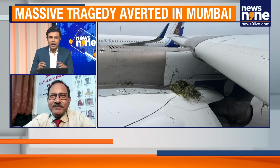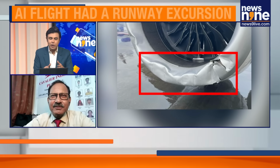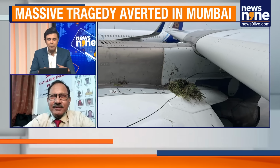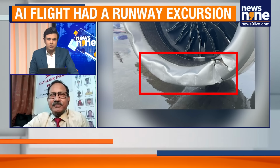Do we have the right kind of authorities on the ground that can quickly carry out an inspection? Because the planes come in quite frequently, one after the other. So is there space and time between 2 subsequent landings where somebody can go in and carry out a check on one of these main runways? What really happened in this particular case?